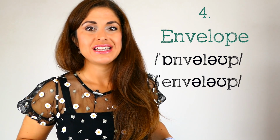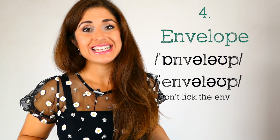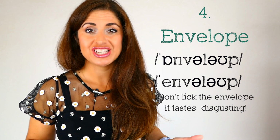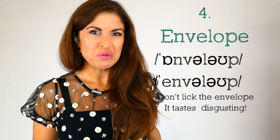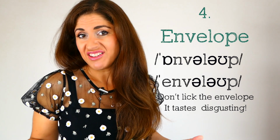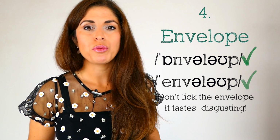Number 4. Now, this is a very good example of the fact that English has actually borrowed a lot of words from other languages. Do you say envelope or envelope? Now, some people may consider envelope a little bit more posh and sophisticated, basically because that is the original pronunciation, it's a French word. We've taken it from the French language. So, don't lick the envelope, it tastes disgusting. Both are acceptable. There's no problem using either.